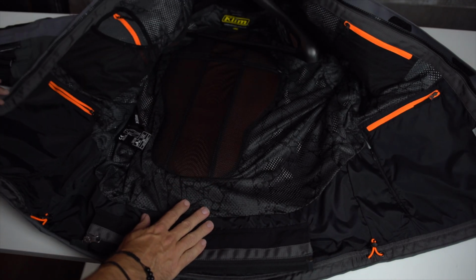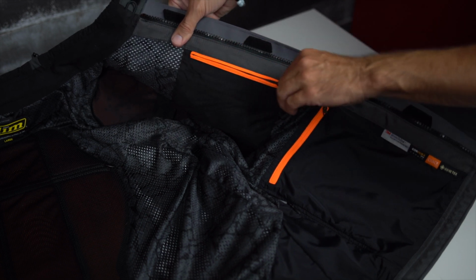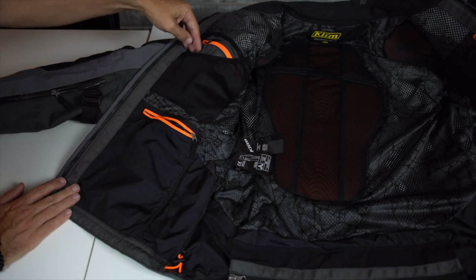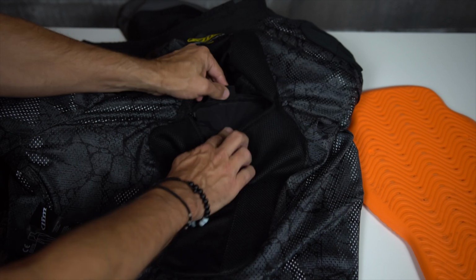Oh wait, on the inside, 2 lower internal zippered stash pockets for your melted Snickers bars, 1 left chest internal pocket with a headphone port to make your right chest jealous, 1 right internal zipper pocket, and 1 concealed document pocket behind the back pad. Oops, now I gave it away.